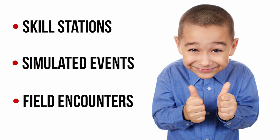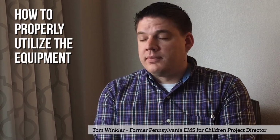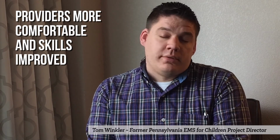Using these different methods of skill evaluation is necessary for EMS providers to ensure their readiness to care for pediatric patients. Repetition and doing the skills will improve the provider's ability to care for children, but also having someone able to show them how to properly do the skill, how to properly utilize equipment that they honestly don't use that much, will also improve their ability to care for children and will improve the health care that children receive. Doing repetition, doing similar skills over and over will make the providers feel more comfortable with doing them, and also their ability to do the skill will be improved too.